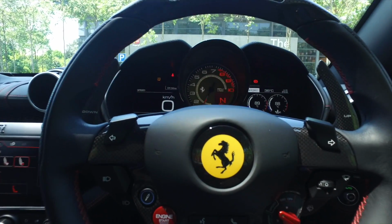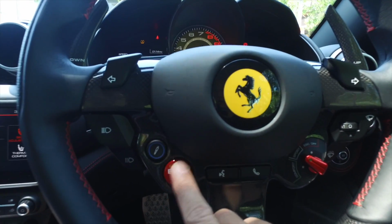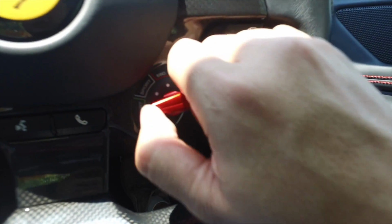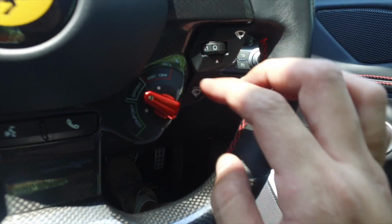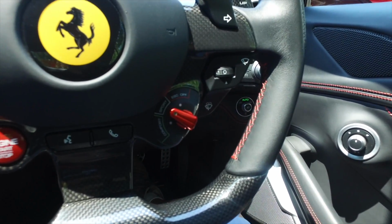All right, the Ferrari logo here, and engine start stop, and this is where you switch from sport to comfort, and then to switch off the ESC. You push it once there, and then it's off, back, and then it's on. So there are only 3 settings. There are no snow settings and all that, which you'll find in the Lusso, because that is a 4-wheel drive.